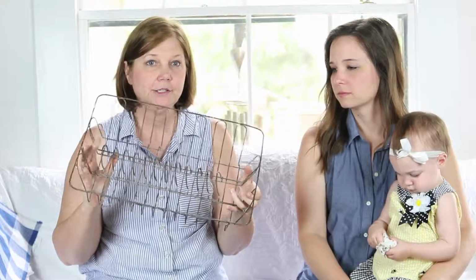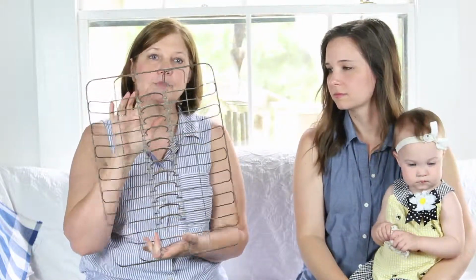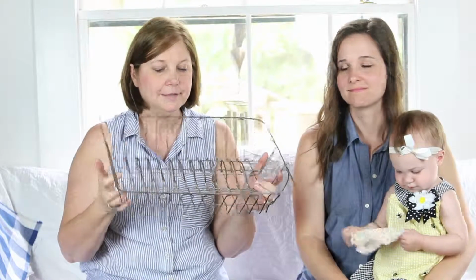I wash all my dishes by hand, and so I definitely use dish drain racks, and I just thought this one was really cool, so I got it.